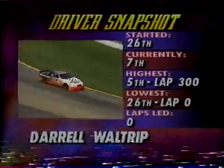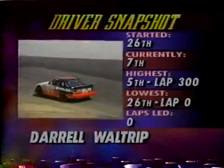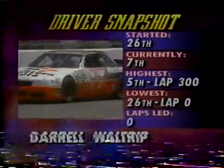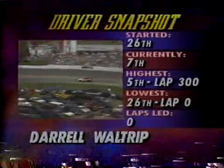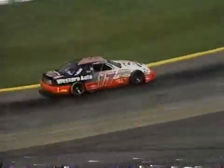Here's the driver snapshot on Darrell Waltrip. Started 26th, currently 7th. He's been as high as 5th and low as 26th. He has not led a lap. Darrell Waltrip, who has 11 victories on this speedway, 5 in this event, 6 in the fall race. His most recent win in this event was in 1989. As a matter of fact, he won both races that year.